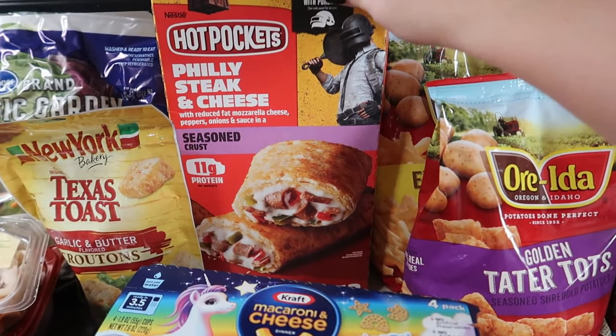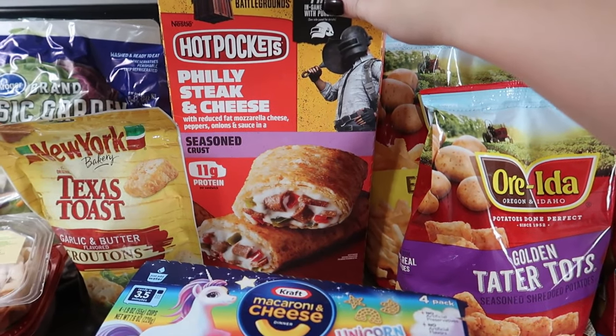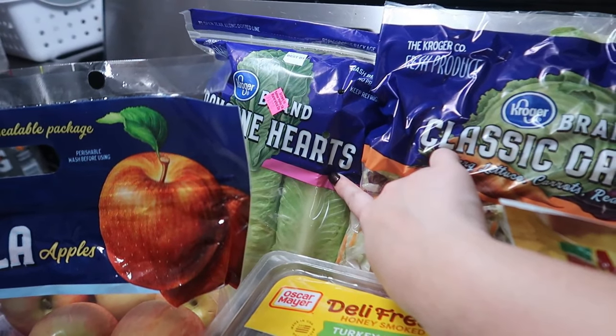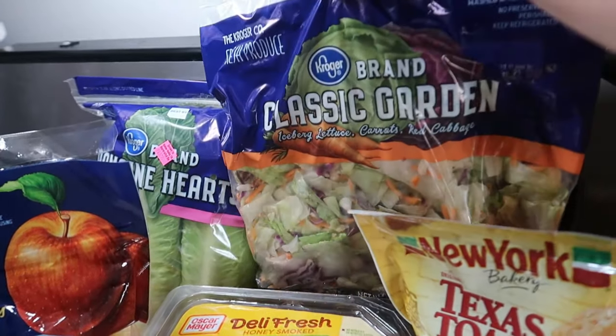These will cook in the microwave. These are the Philly steak and cheese hot pockets. These are the buns for the chicken patties. And then I also got some lettuce for the chicken patties. And then I got some salad.